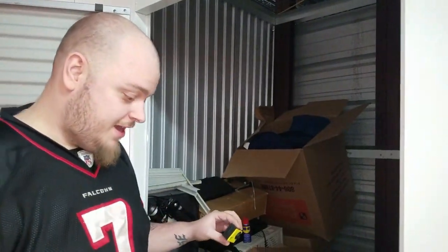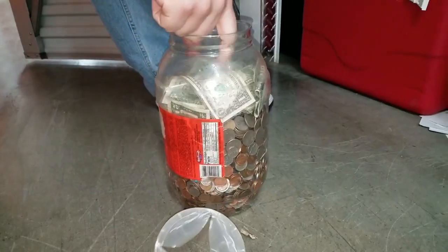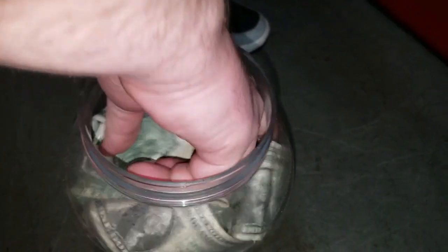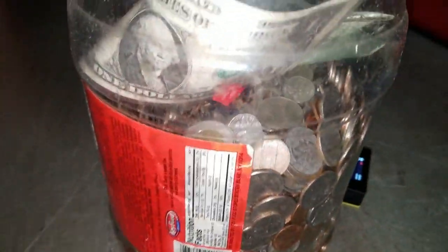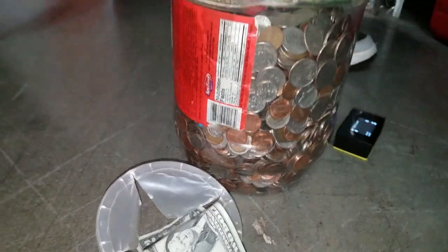We just got the room. We got it open. And this thing is completely full of change. And it's a mix. These are all $2 bills. $1 bills. Look at that. Look at this. And there are a lot of quarters. Oh yeah.